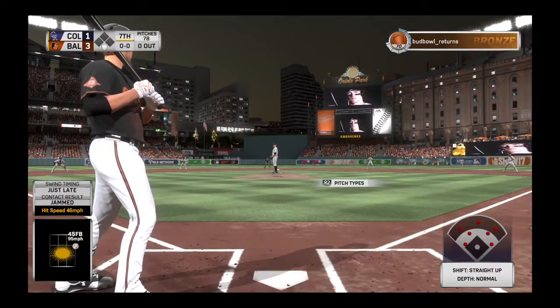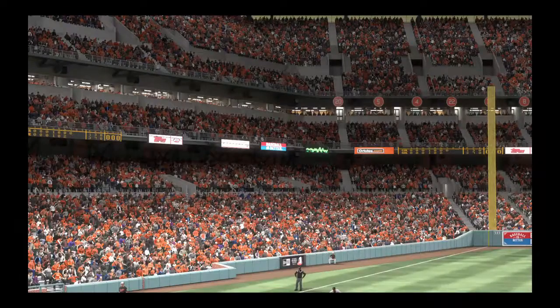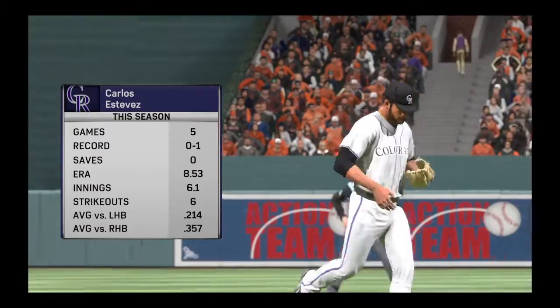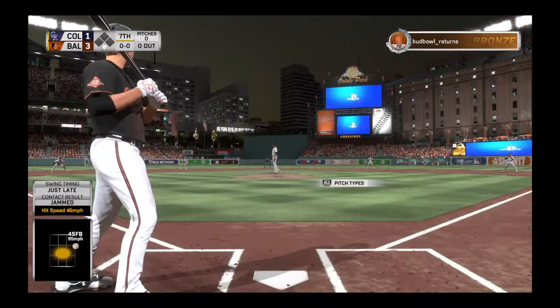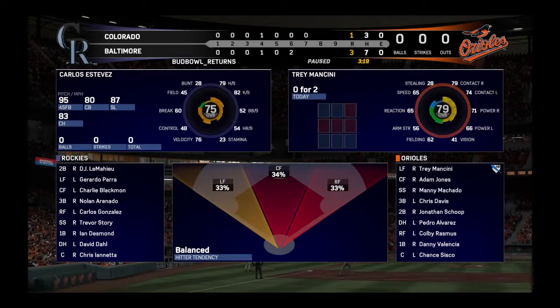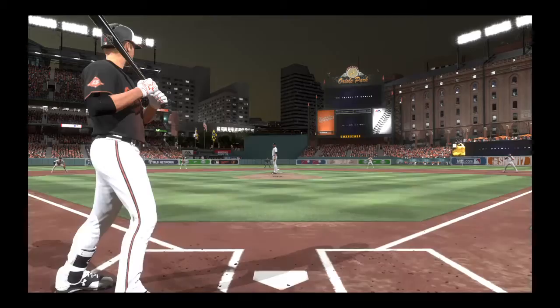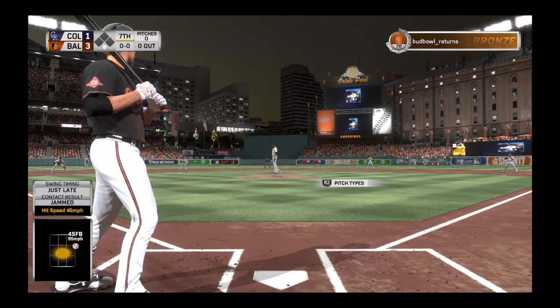Stepping in and ready for another shot, for the Orioles, left fielder Trey Mancini. He'll try and get something started in the home half. Ray. Carlos Estevez. It's the call from the pen to take over. Now a right-hander has started to get loose in the Colorado bullpen.